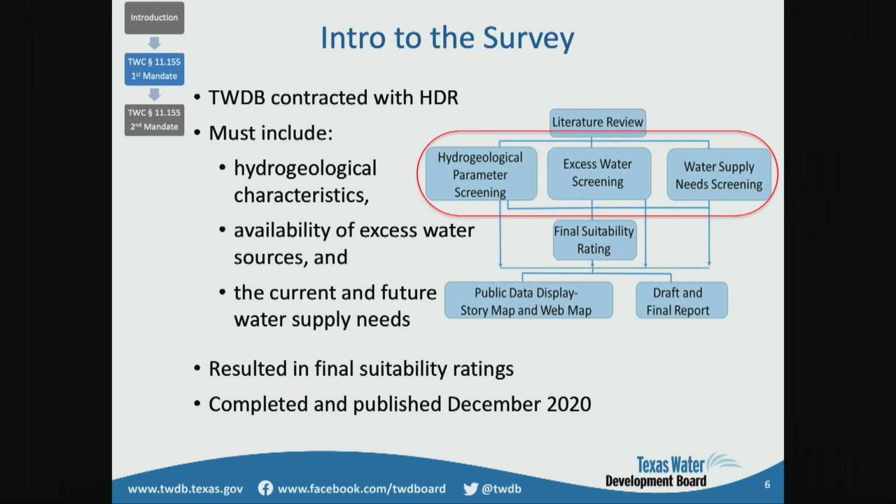Scores from these 3 screens were integrated into a relative final suitability rating for ASR and AR individually across all of Texas. The study was completed and published in December of 2020. The result of this regional report is intended to identify potential suitable areas for ASR and AR projects and does not replace the need for site-specific surveys.